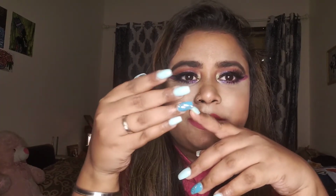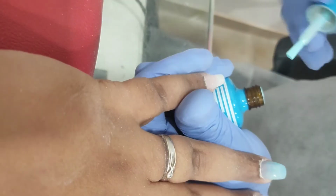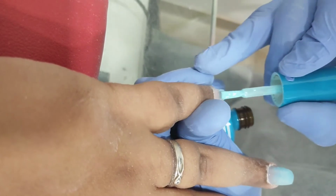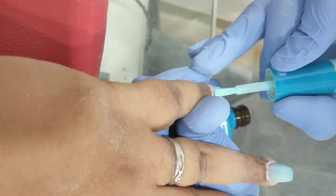By the way, the shape I did is known as coffin. There were various other shapes. For example, there are stilettos, almond, then box, and many more. But I really like this shape because I did my research, and this shape really helps you to do the stuff easily.